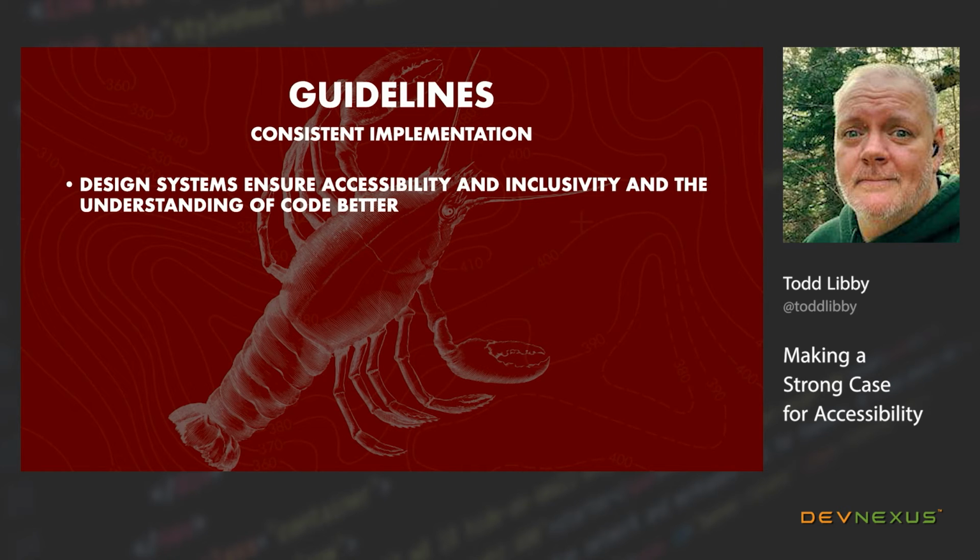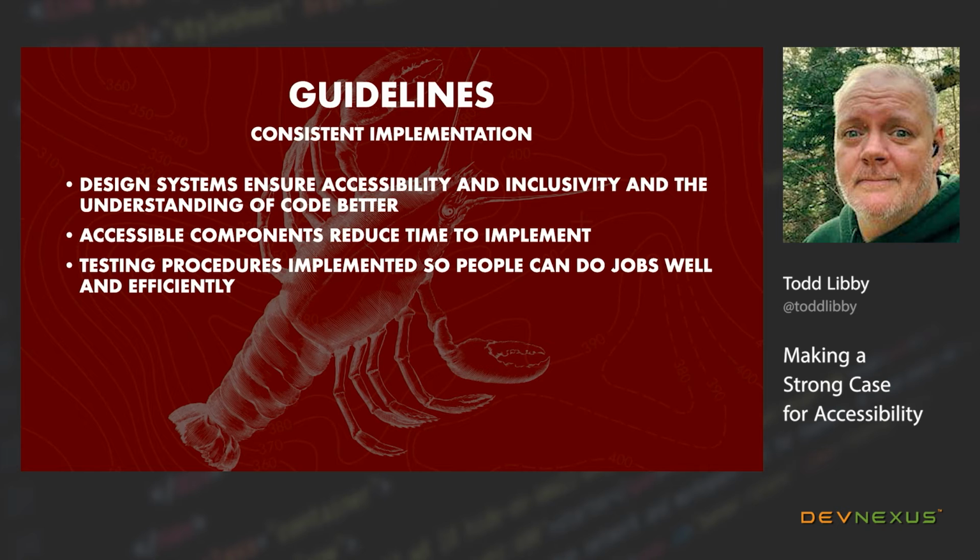Consistent implementation. It's very important to have that implementation and practice of accessibility. Design systems ensure accessibility and inclusivity. They also make code more understandable. Accessible components reduce time to implement. Testing procedures are implemented so people can do their jobs well and efficiently.